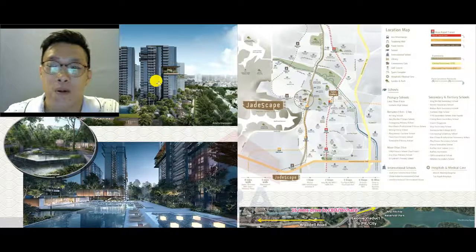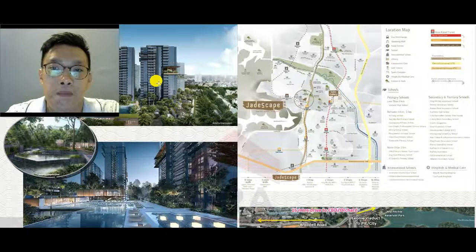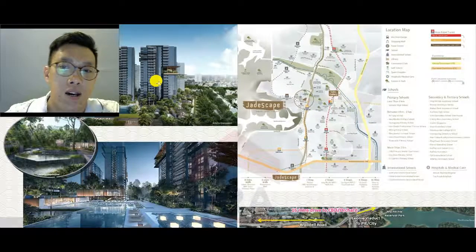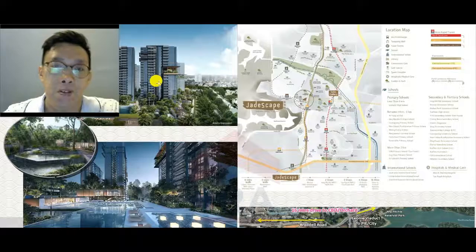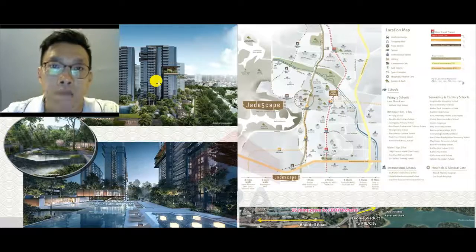Today we're not going to be talking about food. We're going to talk about this project called JadeScape. This JadeScape is located at Shunfu, right? That's like Upper Thomson, Bishan area. In fact, this project has been in the news. It has been on preview.